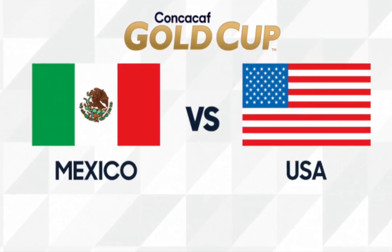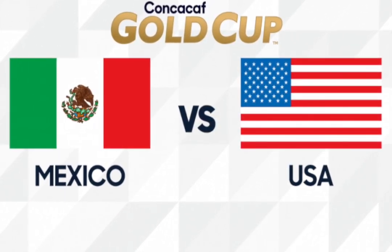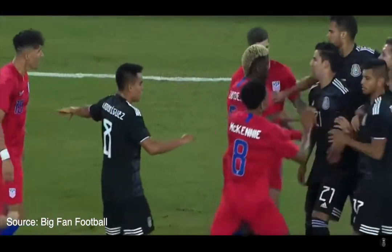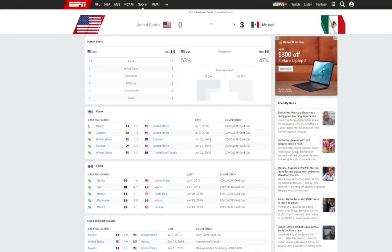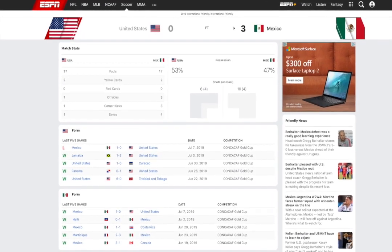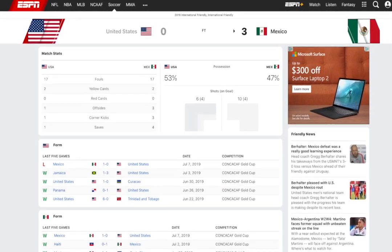In a repeat of the final of the 2019 Gold Cup, Mexico faced the USA, but this time with less on the line. But neither team treated it like a friendly, with the usual intensity we've all become accustomed to when these two teams go at it. However, it seemed like the USA took a step backwards by playing very poorly and ended up getting 3 goals past them, courtesy of Chicharito, Gutierrez, and Antuna.